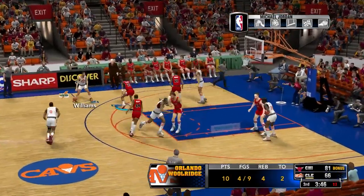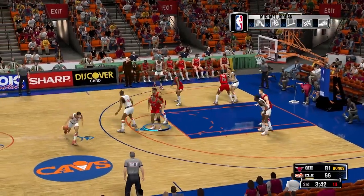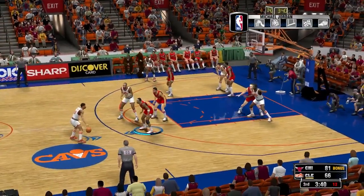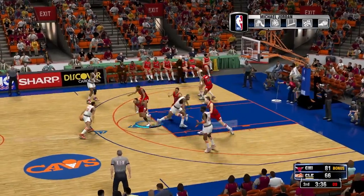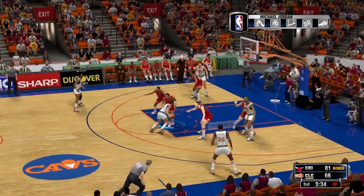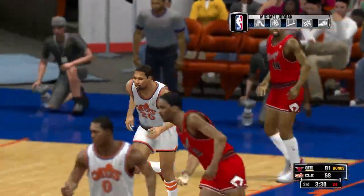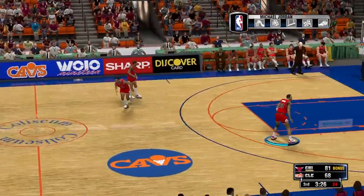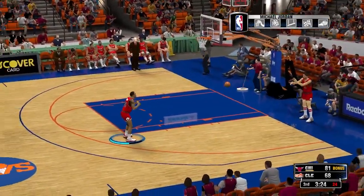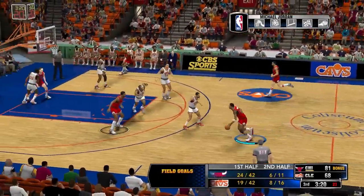Outside Williams. Six to shoot. The feather touch on the finger roll. Beautiful. They got on this roll a while ago, and they just haven't looked back. The Bulls have gone a solid 6 of 11 when shooting here in the third quarter.